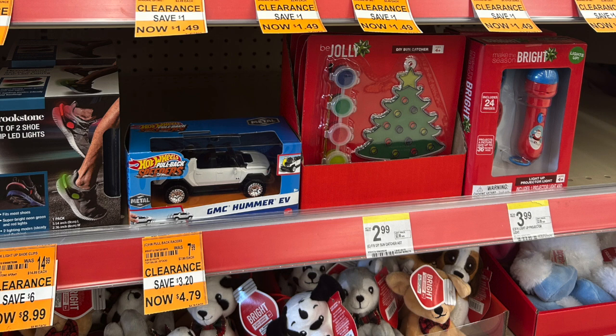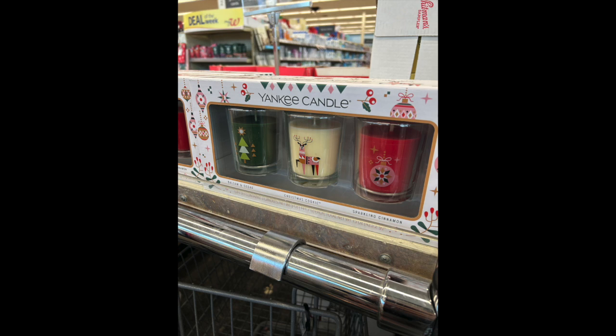And then this is something that still hasn't hit 50% yet. This trio of the Yankee Candles. A lot of people are saying they're a lot smaller than previous years, probably some shrinkflation thing, but it's $24.99. It used to be $30. So $12.49. Yeah, I'm definitely going to be grabbing one at that price.